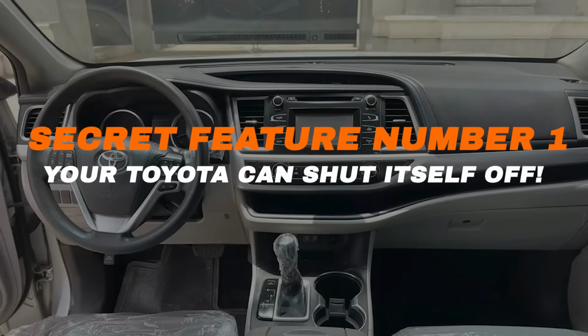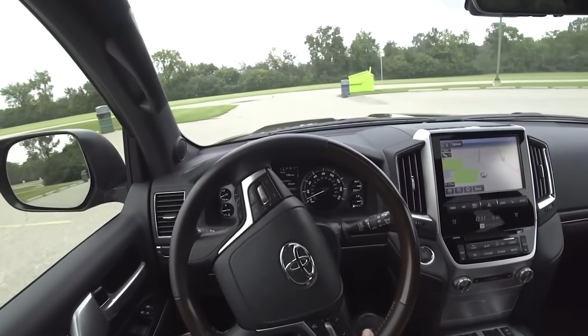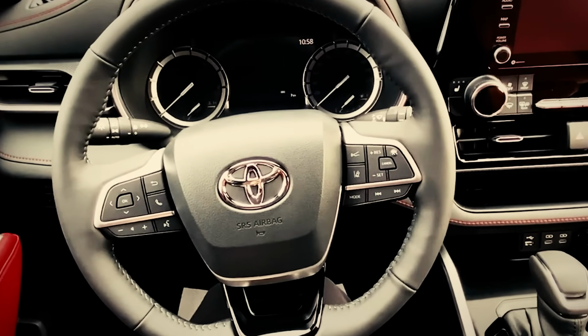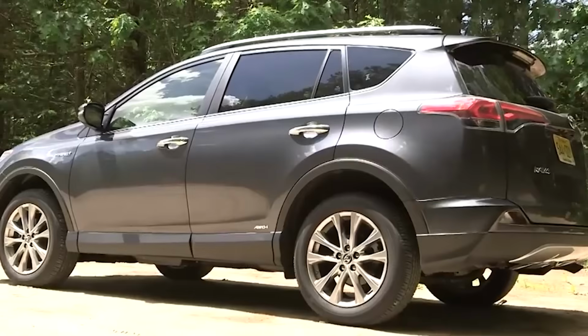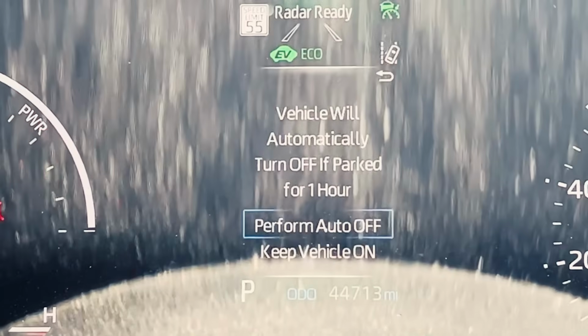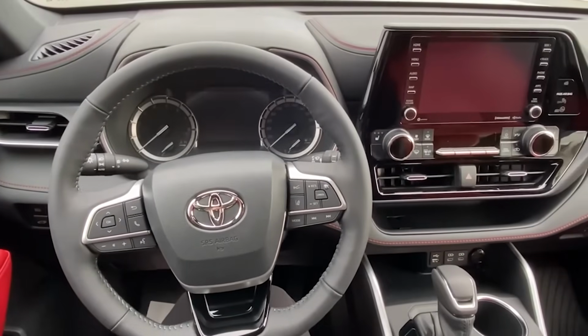Your Toyota can shut itself off. Here's something super smart that most drivers don't even know. Your modern Toyota can actually turn itself off if you forget. Modern Toyota vehicles, especially hybrids, come with a built-in auto engine shut-off timer. What does that mean? Basically, if you leave your car parked and running without touching anything, it will automatically shut itself off after 1 hour. That's right, your car turns itself off.